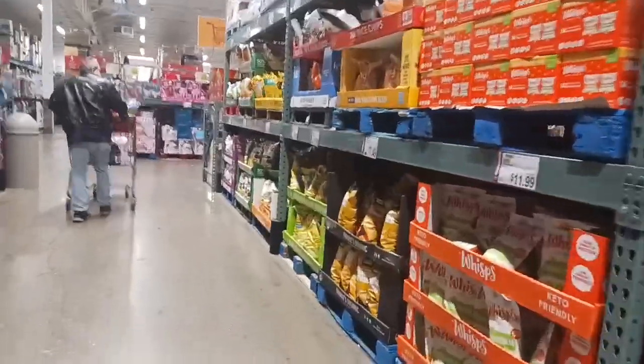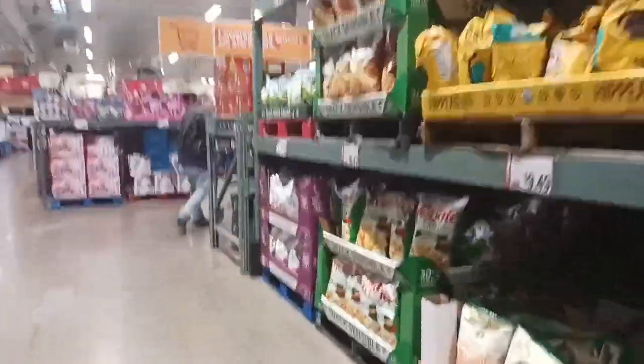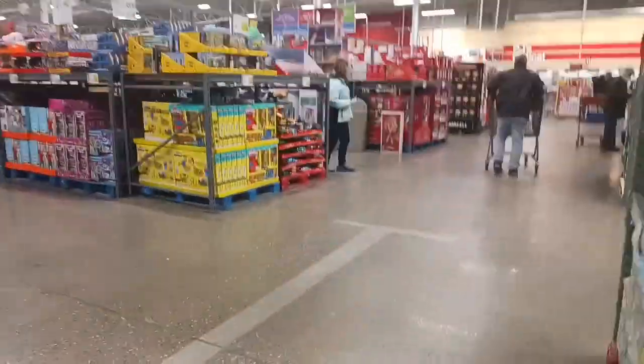At the express checkout. Dave likes to check out his own groceries. Gotta get someone with a gun to scan the beer. When I get home, I'll show you everything on the table.